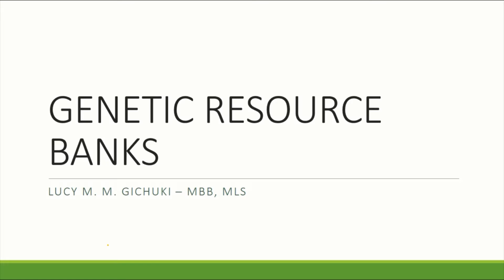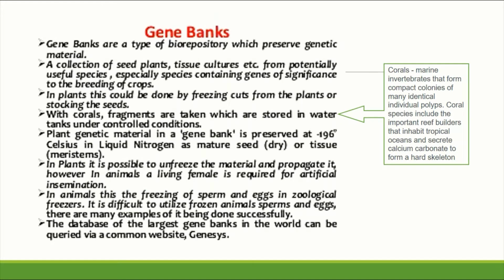Genetic resource banks, or what we call gene banks, are a type of biorepository which preserves genetic material. It is a collection of seed plants, tissue cultures for potentially useful species, especially those that contain genes of significance to the breeding of crops, and this is important for food security. In plants, this could be done by freezing cuts from the plants or stocking the seeds of those plants.